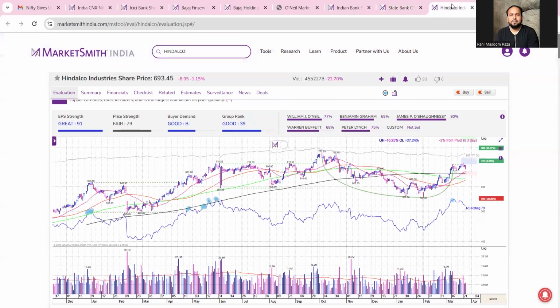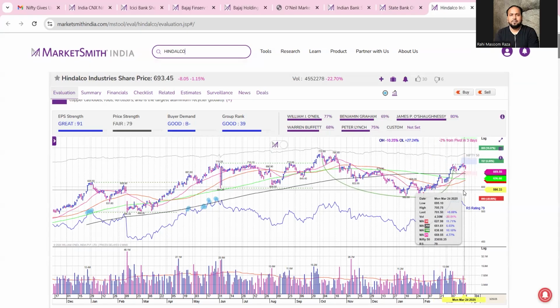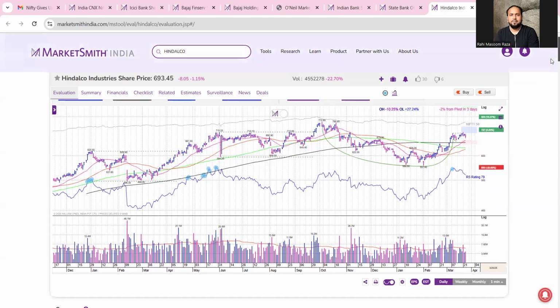The same as Hindalco as well. Hindalco is also trading near its breakout range. It is forming a cup with handle pattern. Once this breakout confirms and happens with above average volume, and if it matches our criteria and fulfils our own strategy, then obviously we can think of it. So we are keeping some of the stocks from those sectors in our watch list.